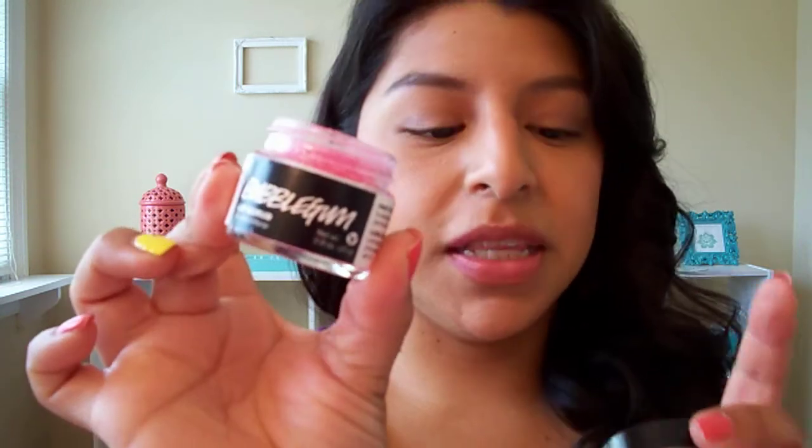What is this? This is the Bubblegum Lip Scrub from Lush. I don't know why, but I feel like my lips get extra chapped and feathered when it goes from cold to warm. And where I am, I live in St. Louis, and the weather is crazy. Last week we went from the 50s, the high was about 55 or 54, and the high is supposed to get this week to 83 or 84.